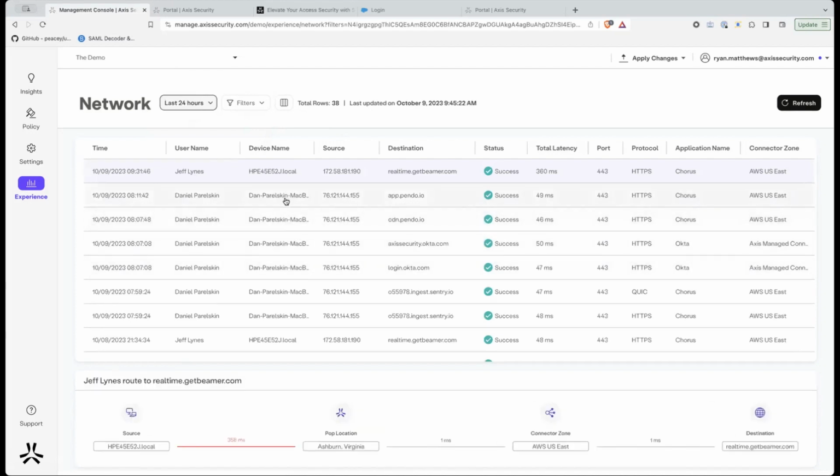So here we can see, for example, Jeff having a rough time this morning from his computer. It took 358 milliseconds to get to Ashburn, where our point of presence was. But then from there, it was just 2 milliseconds to get to the application. So if this user phoned in and complained, we know that it's a problem with his internet connection. In fact, if I hover over this, we can see his internet connection seems quite variable, as low as 36 milliseconds and as high as almost 1 second.